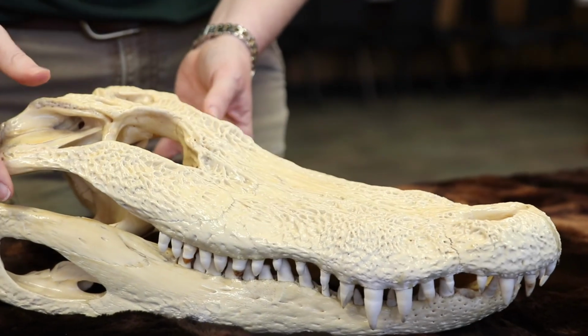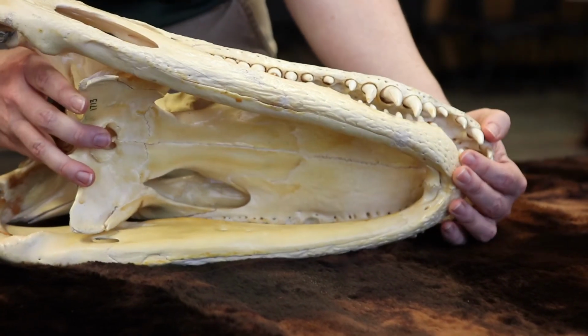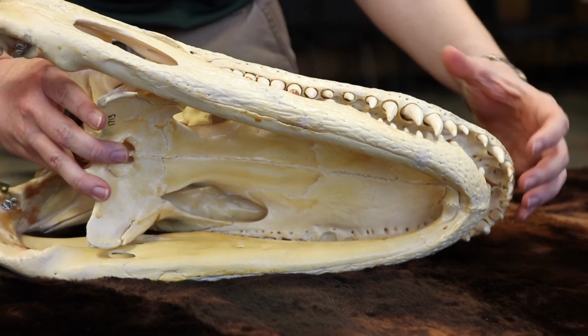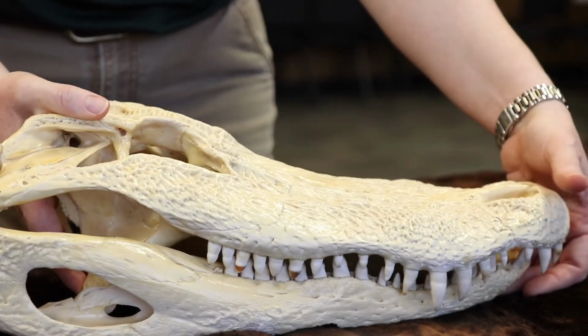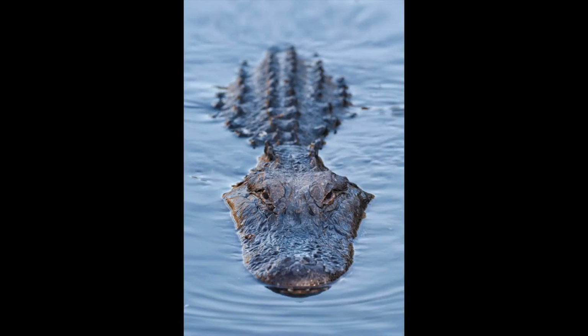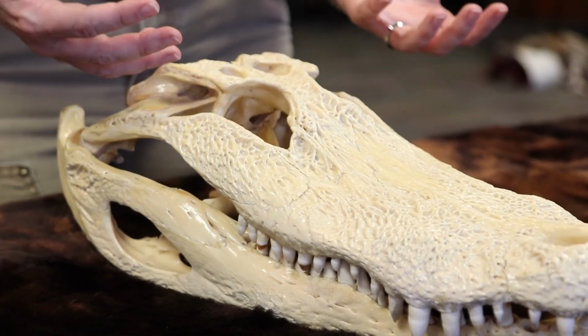Alligators are carnivores, so they eat entirely meat that they've scavenged. They use these teeth to grab prey and to shred that prey. The eye sockets are set far back and are entirely on top of the head. This animal lives in the water, so this orientation of the eye sockets allows this animal to see while it's submerged in the water.